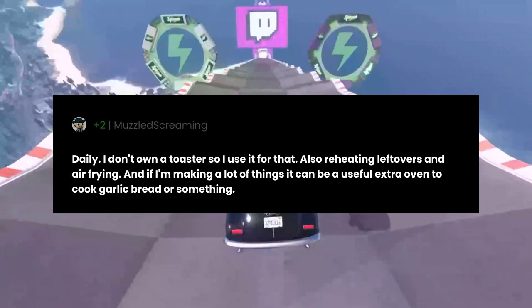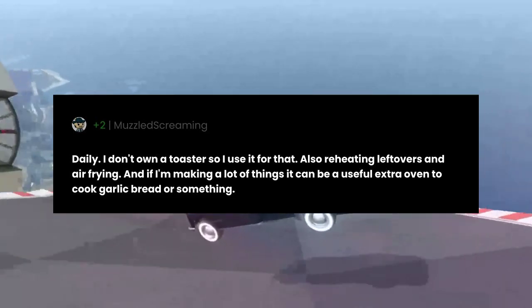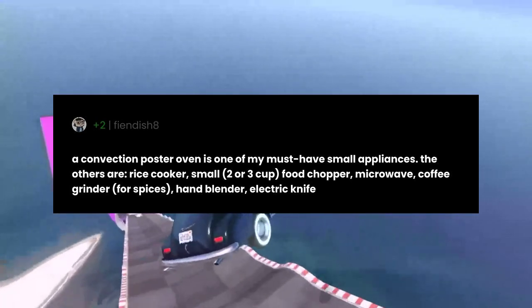Daily. I don't own a toaster, so I use it for that. Also reheating leftovers and air frying. And if I'm making a lot of things, it can be a useful extra oven to cook garlic bread or something. A convection toaster oven is one of my must-have small appliances.